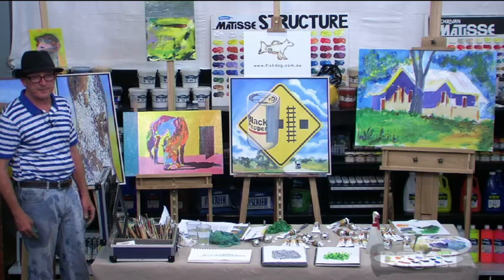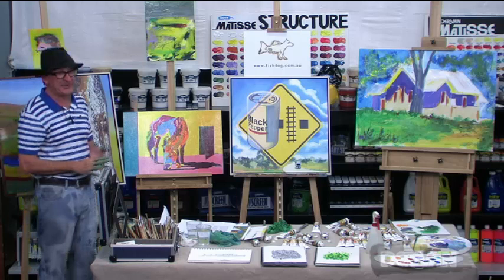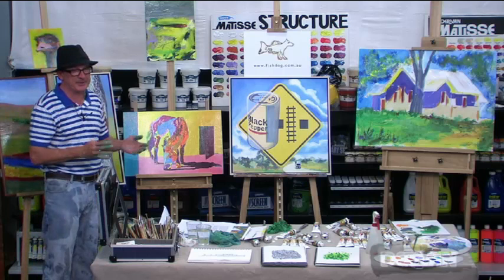That's the same. That's the one that's sold. It's gone. The owner has allowed me to bring it along today. So it hasn't even been framed. That's how fresh it is. It's only been finished a week or so. That's where you want them to sell. Ah, yes, that's right.